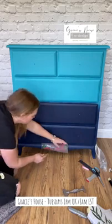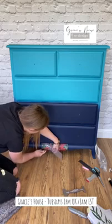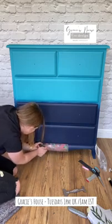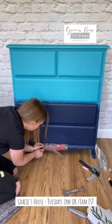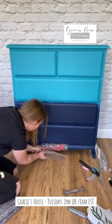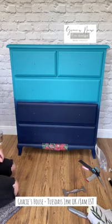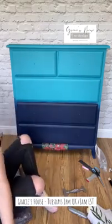Tie my hair out of the way, aren't I? Oh, I don't like these curves. I've started on the most difficult part, I think, of the whole unit. There we go. So that's going to be our middle section at the bottom. Let's carry on.